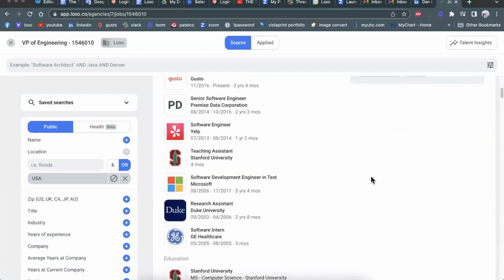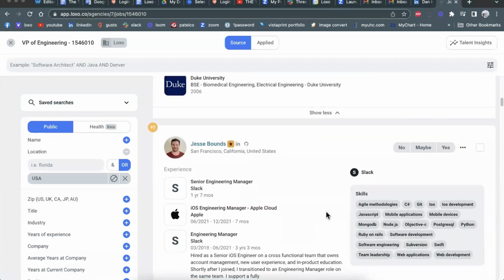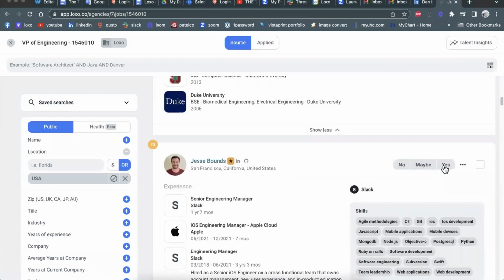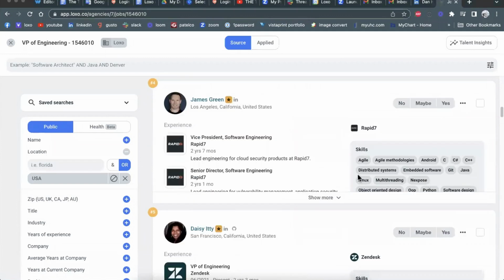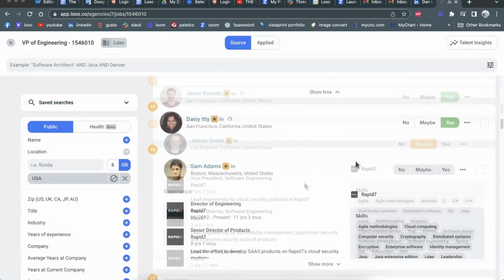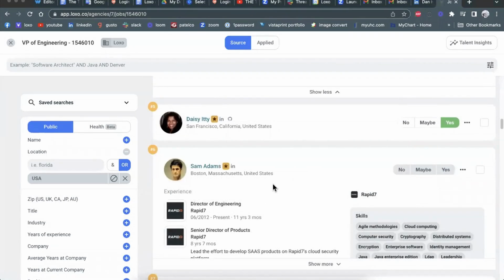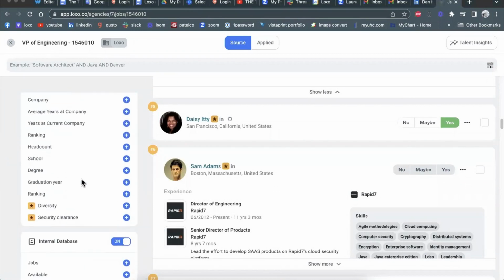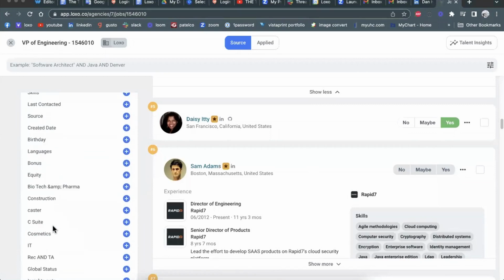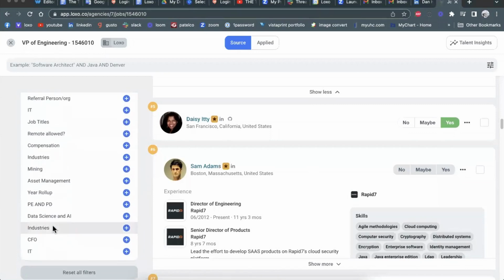Notice the no, maybe, and yes buttons to the right. If you think the candidate could be a good fit, click Maybe, and that candidate will be automatically moved into the long list column of the job pipeline. If you feel the candidate is a definite good fit for the job, click Yes, and they will be shortlisted in the job pipeline automatically. Note that any candidates drawn from your internal database will have a gold star next to their name to make it easy for you to identify.